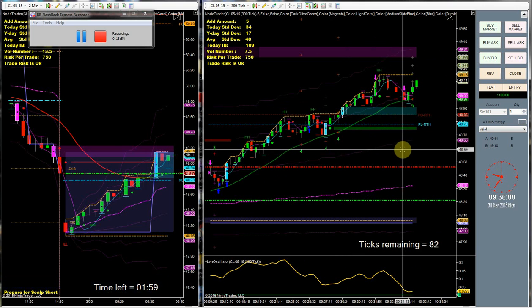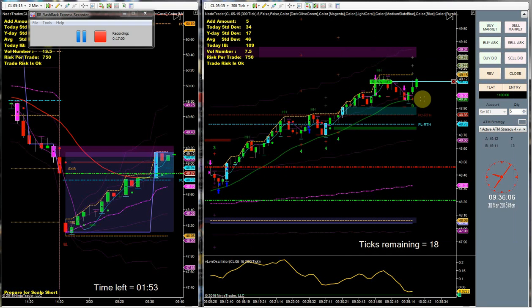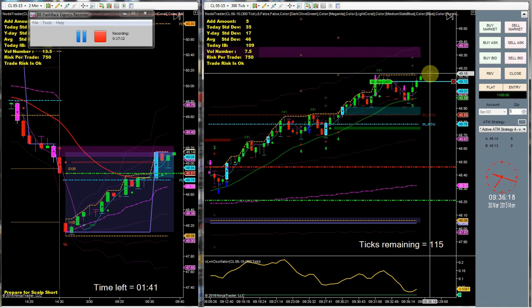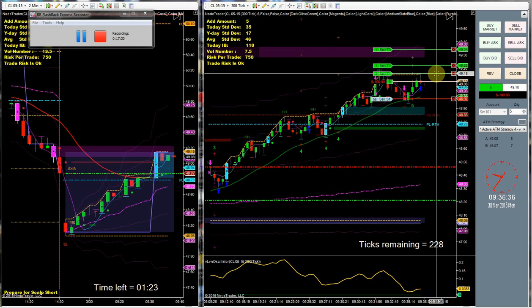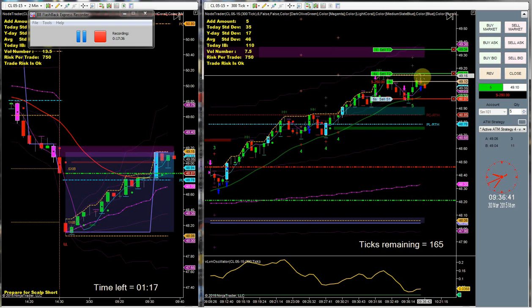Alright, we got another print here for 5 contracts. Buying a limit. Order pending. Hopefully we'll get ticked in here. Ah, just missed it by about 1 tick. Order filled. It looks like we would have possibly hit our order right here on this push up.